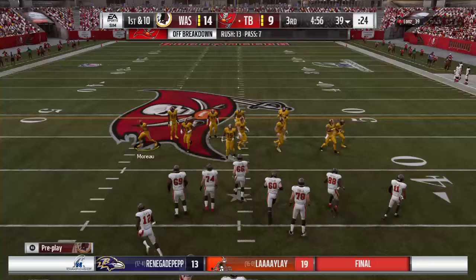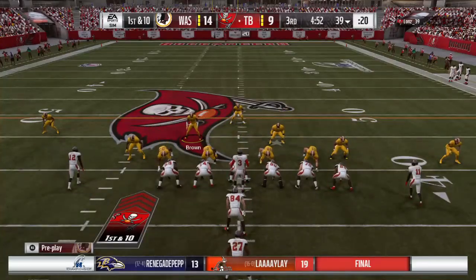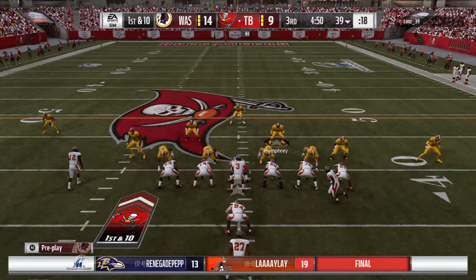So from the 39 now, they'll come up on a 1st and 10.